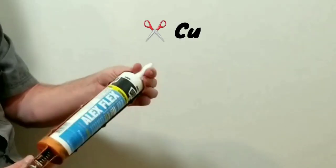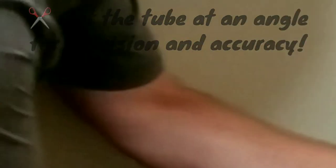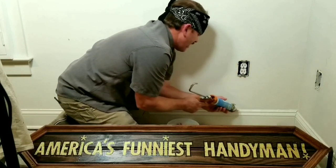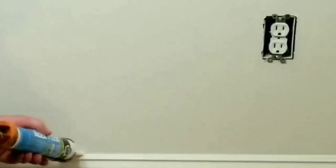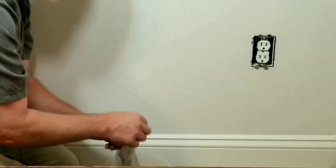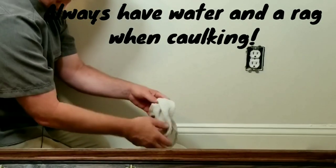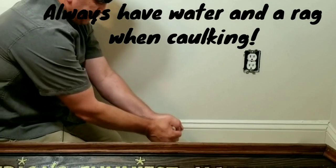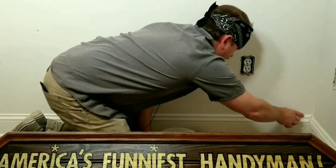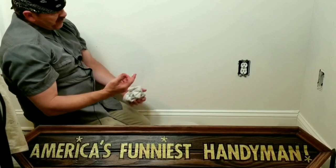So, I always like to cut a nice little angle right there, okay? What you wanna do is put a caulk in the crack, but not too much, you know? A little bit, maybe just a little bit more than you think you're gonna need. And you get your finger, bucket, the water, agua. A little bit of wet. And that's it. Beautiful, huh?